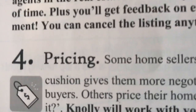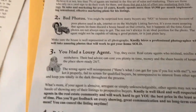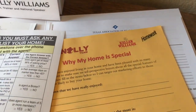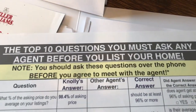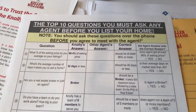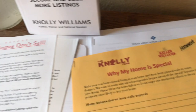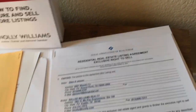Price? Right? Because I've educated them ahead of time, I'm able to get those price adjustments where I need them to be to get that house sold quickly. The other handy document that I use is the top questions you must ask any agent before you list your home. I like to use this document with them in case they're thinking about going with another agent, or if they're interviewing more than one agent. Again, I've got other videos where I explain these in great detail, so I'm not going to do that here. I just want you guys to see how my packet looks.